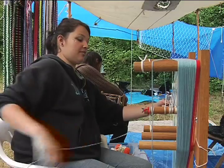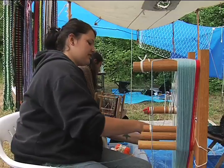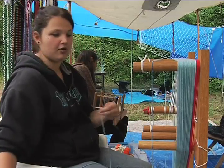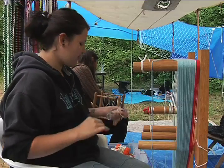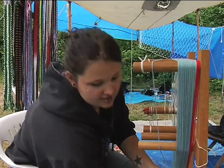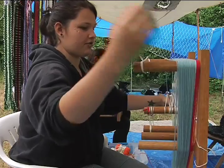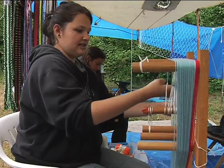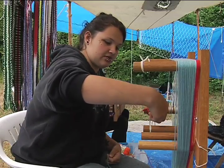You learn how to make belts, and then it makes you wonder, when the material's so cheap, why would you want to go to the mall when they're charging anywhere from $10 to $25 for a belt, and this string is $1 or less. And then you learn something new and you walk away with that knowledge too.